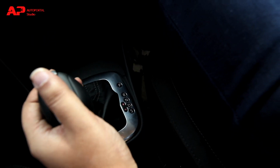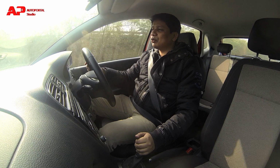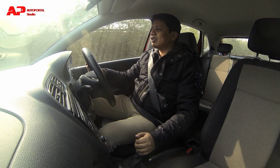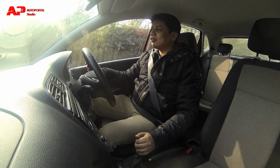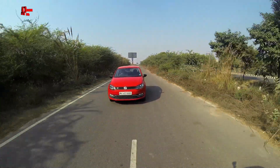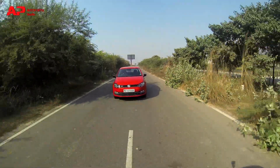But if you still want to use it in automatic mode but want better performance, then you need to pull it all the way back and use it in the S mode or the sports mode. And what that mode essentially does is that it holds on to the revs a lot longer and makes this car feel a lot more lively, and the engine is a lot brisker than when it is in the normal mode.